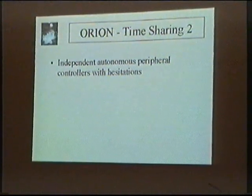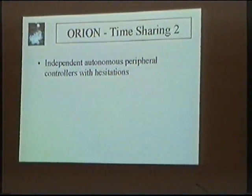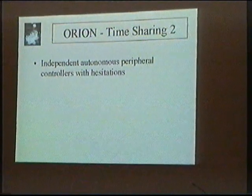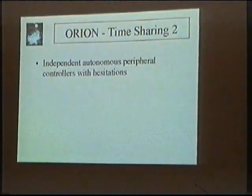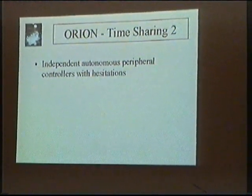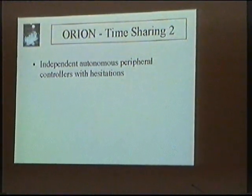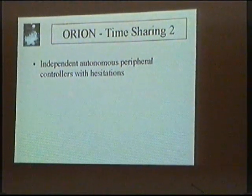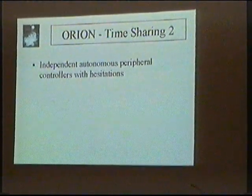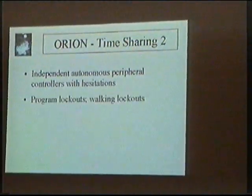So what's going to happen? Well, the peripherals are given priority, and they're given access to the store, and if the computer tries to use the store at the same time, then I'm sorry, the computer must hesitate. By the computer, I mean the program running in the computer will have to hesitate for a little bit while the peripheral controller grabs the store, puts or gets its data, and then moves on. So that's how you implement that last implication of independent controllers.